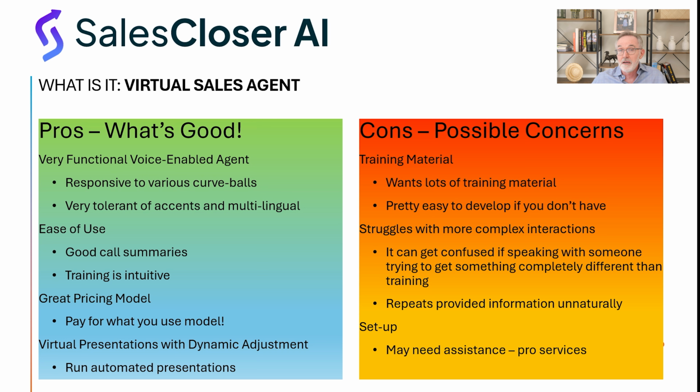What I really like about it is the pricing model. Most of these things are subscription-based. You pay for it by month, whether you're using it or not. Sales Closer AI today has a usage-based model based on the number of minutes that you consume. So it's a super interesting consumption model rather than just a subscription model. And it also does virtual presentations, and they claim that the virtual presentations are dynamic in that it will adjust the presentation to the reaction and feedback of the caller. Haven't been able to test that, but sounds super slick.